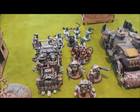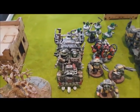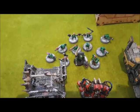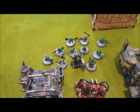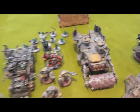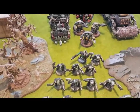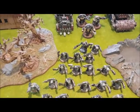This is also my first contingent. We have got a unit of Meganobs and a truck, and we're going to have the Gretchen come on in the first contingent. You know, game-winning Gretchen. We're also having a battle wagon, which has got a cannon on it, and a unit of 20 boys, slugger choppers, knob power claw. So that is my first contingent of 6 units.